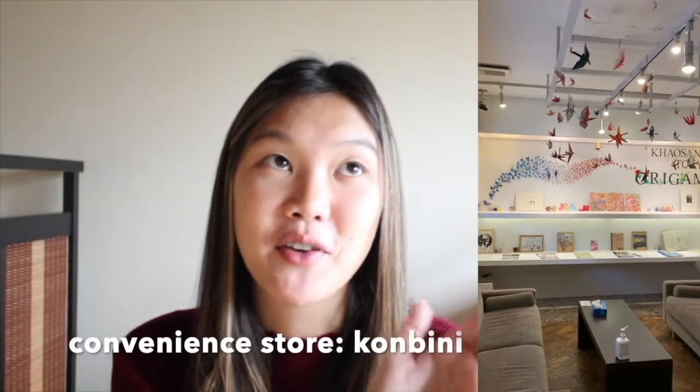I didn't go to Lawson. There is a Lawson across the street from where I was staying, which is Kalsan Tokyo Origami. The convenience stores here, if you come, you have to go. They're called konbinis, and they just have everything. So I knew at some point I was gonna be eating a lot of konbini meals. So I was like, I want to get a real meal today.